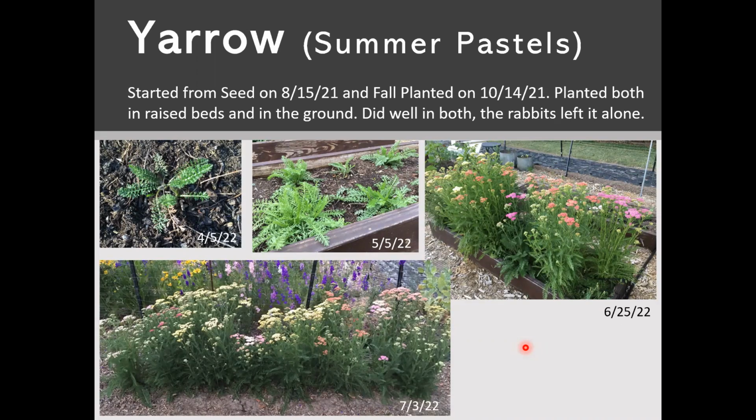I still left some in this bed that I didn't really care for the color. So there were a few that I just didn't even cut. And I don't think they need netting either. They were pretty sturdy. And the rabbits leave them alone. They don't eat them.